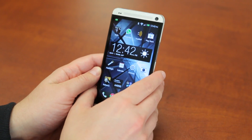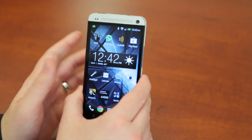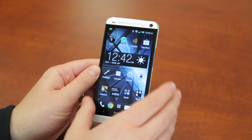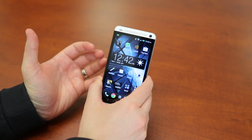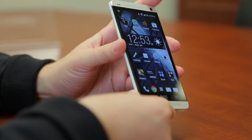Alright, so let's start with the first impression. When I first took this device out of the box and held it, this was the best first impression I have ever had of a phone since the iPhone 4, and that's held true over my few days with it. The way this phone feels in the hand is absolutely incredible, and it's not something that I've said about every other phone that I've tested. This phone really stands out.